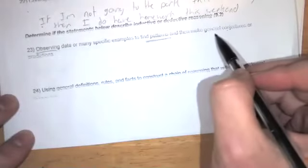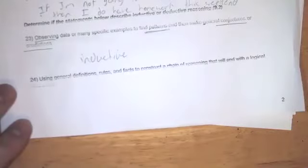So number 3 says observing data or many specific examples to find patterns, then make general conjectures or predictions. Which one is that? Inductive? That's inductive, that's right. Inductive has to do with looking for patterns and then extending those patterns, okay? Also, remember that inductive reasoning went from specific to general. So you take a few specific cases and you try to make a general rule out of it, basically.